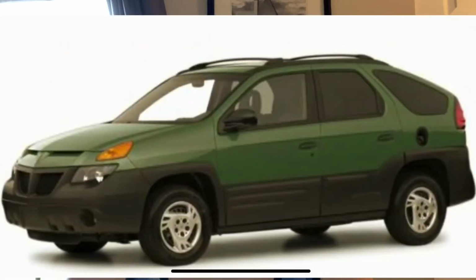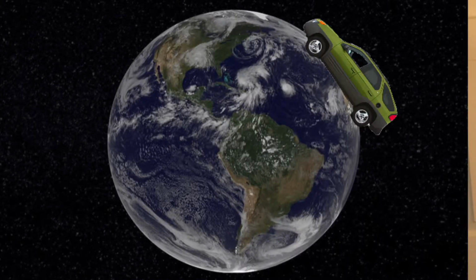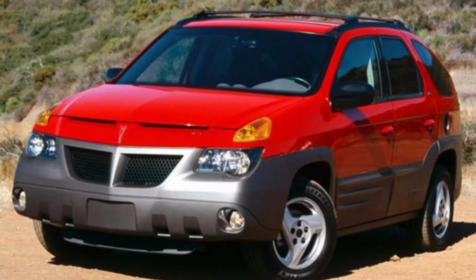Okay, so today I'm going to be talking about the ugliest car in the world. No, I'm totally kidding. I'm going to be talking about the Pontiac Aztek. Now, this is quite a controversial car. Many people hate it, despise the way it looks. They think it is the ugliest automobile to ever grace the face of the earth. But here are my thoughts on it. I like it. And here's why.